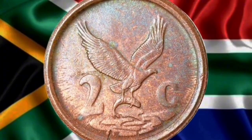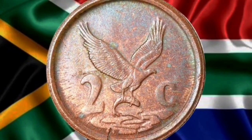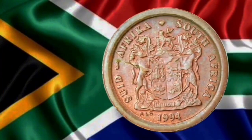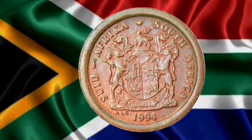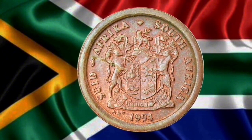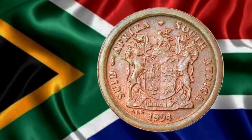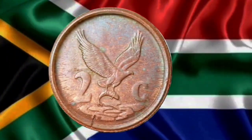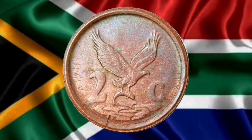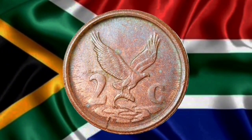This particular 1994 issue is significant because it was produced during the early post-apartheid era. Nelson Mandela had just been elected president, and the nation was undergoing a powerful transformation. As such, coins minted in this year carry symbolic importance for many South Africans and collectors worldwide. Although millions of these coins were struck, not all are created equal.